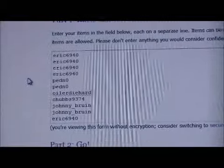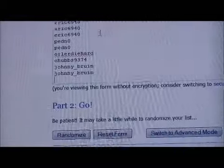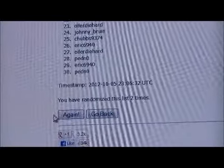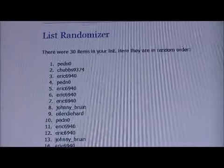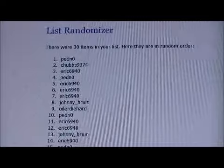So here we go. So all the members are in. Randomize it 3 times. 1, 2, and 3. So the rookie redemption wild card goes to BED and 0.